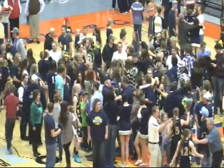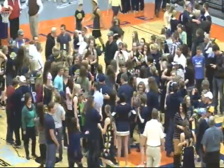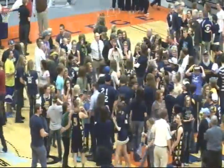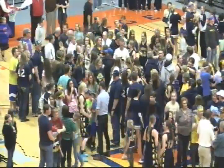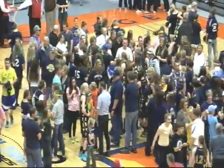Final score again, 43-28, Enterprise over North Sevier. A lot of fans and family out on the court as Enterprise celebrates their state championship. But North Sevier again taking home that nice second place trophy. That'll be in the trophy case at North Sevier High School in Salina. Let's go ahead and do your North Sevier Player of the Game awards.